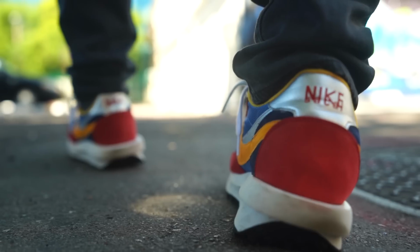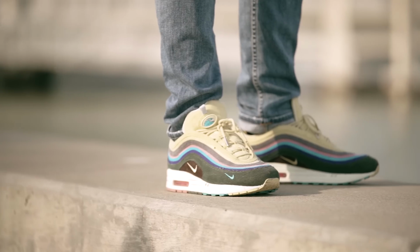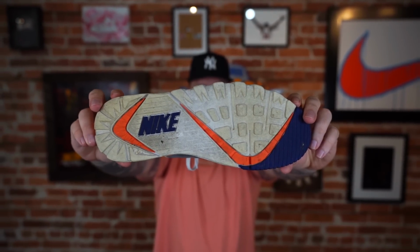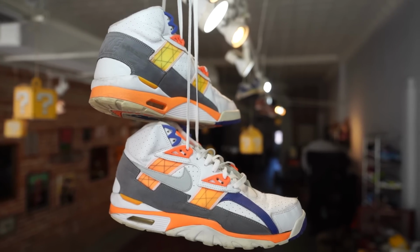If you tune in regularly, then you know the more I like a sneaker, usually the more I wear them. The Sacai LD Waffle, the Witherspoon Air Max, both are pairs I called Sneaker of the Year, respectively, and both are pairs that I literally wore into the ground. So these Bo Jacksons have gotten a lot of wear. They've lived a long, happy sneaker life, and now they're just chilling, rightfully so.